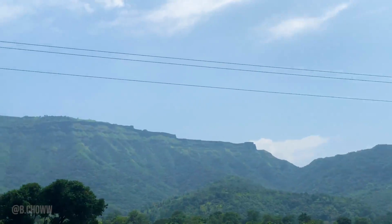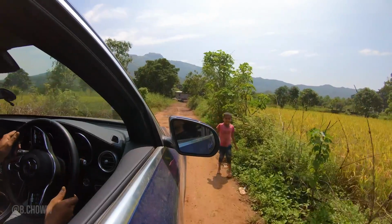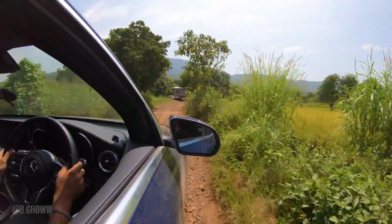This road also has two forts, Raigad and Torna. We have a different destination to reach, so we're not going there, but I can see Raigad fort. Chill kid, be careful. Tight roads.